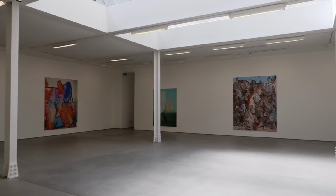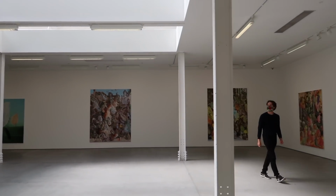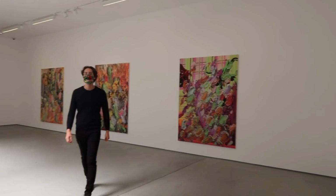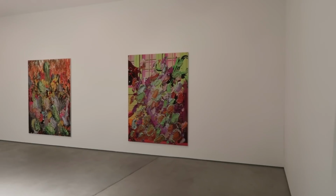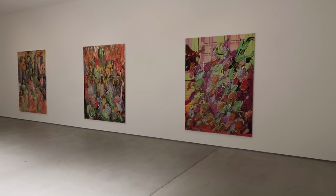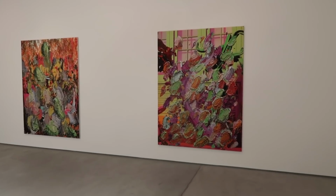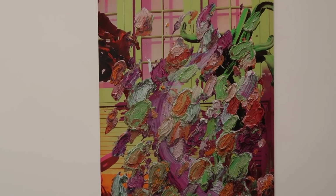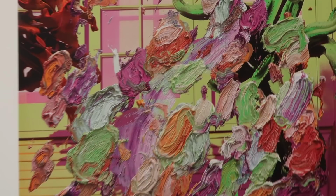In the second room, the figure or any figures or objects that are present in the photographs become a lot more hidden. You really have to look and find references to sculptures in his garden and ivy. The paint really becomes more of the focus and creates this more abstract pattern.